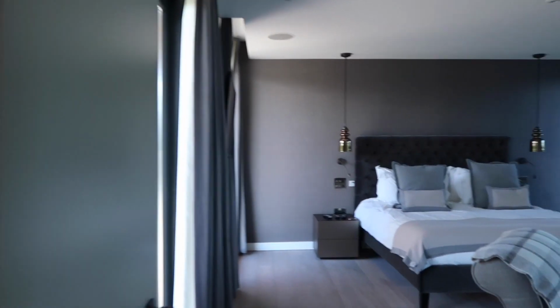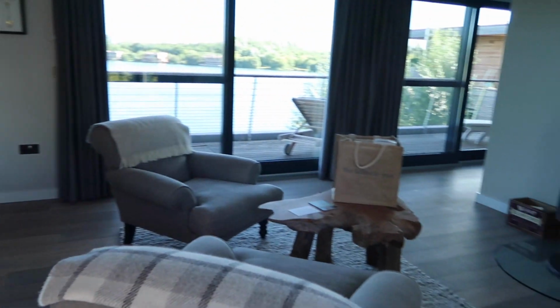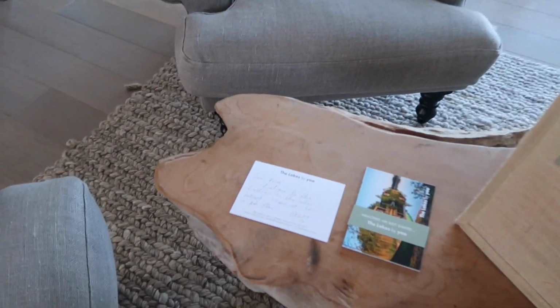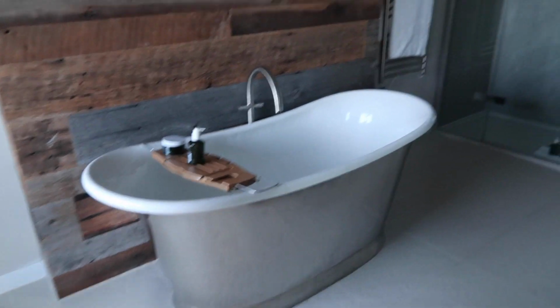And then finally, if we go up the final flight of stairs, we get to the master bedroom, which is just beautiful. Let's see who's staying here. Don't know who that is. Look at this. Oh my god. Our room is teeny compared to this. Look at this bathroom. Wonder what they'd do if we just swapped. Can't do that, can we?